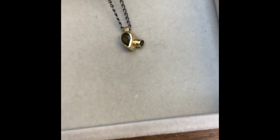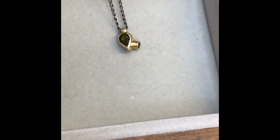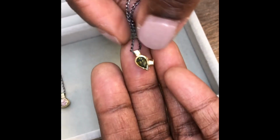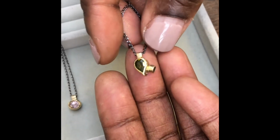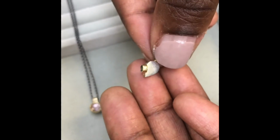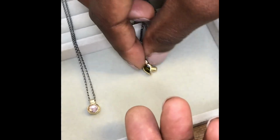This is a green tourmaline pear-shaped pendant with a nice little tourmaline just tucked on the side there. Both tourmalines sit in an 18 karat gold bezel with a sterling silver back. All of my necklaces, which are the Dali collection, come on an oxidised sterling silver chain with a hand forged clasp.